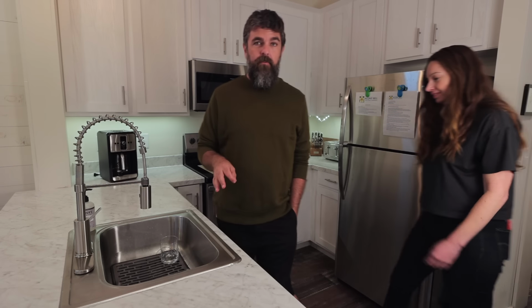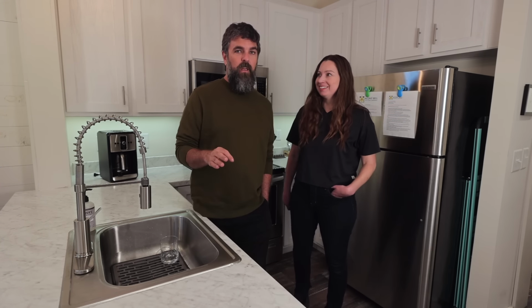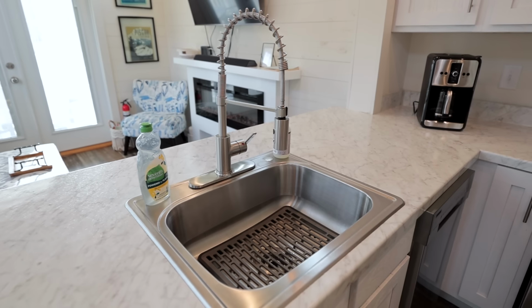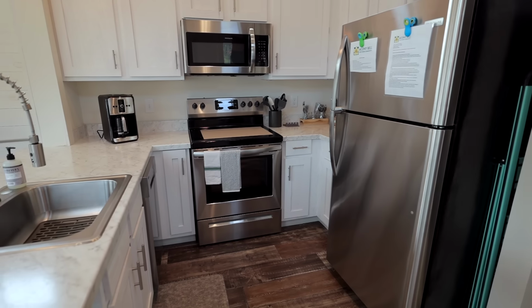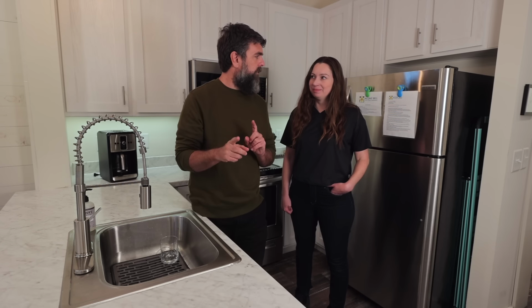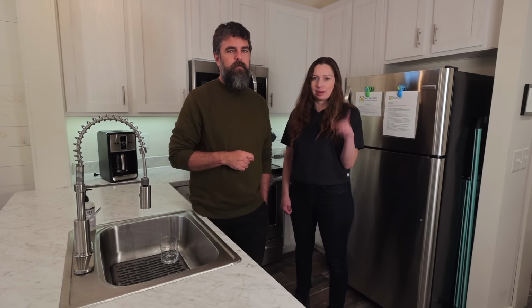This isn't your average tiny house kitchen. This is a very big kitchen with full-size appliances. I mean, look at this sink right here. It's absolutely huge. All full size except for this tiny little dishwasher, which is fantastic. I think if we ever build another tiny house, we might have one of those. 'Cause I'm tired of washing dishes. Seriously, I cook all the time and it's like constant dishes. I bet a lot of you can relate.